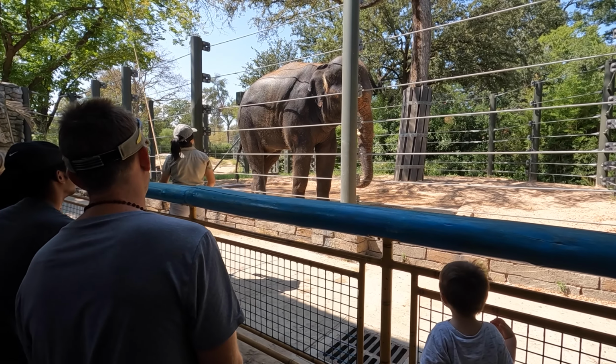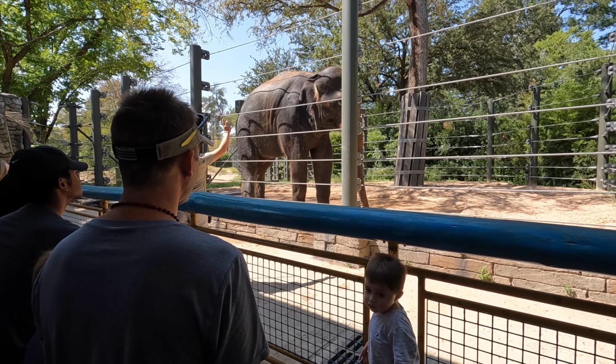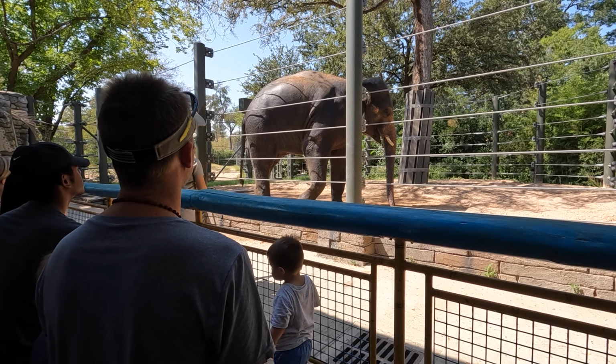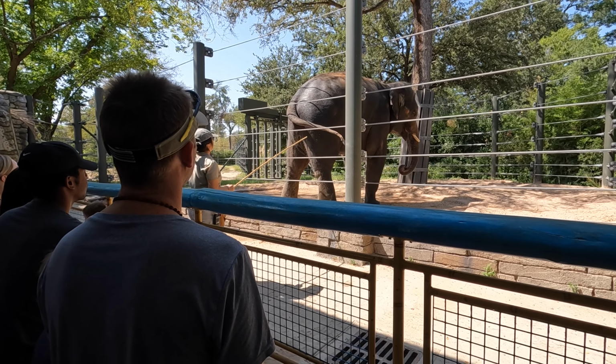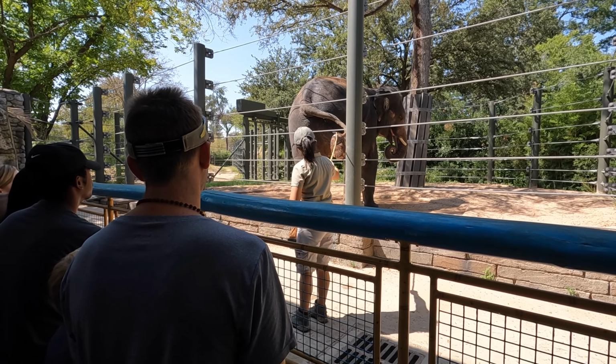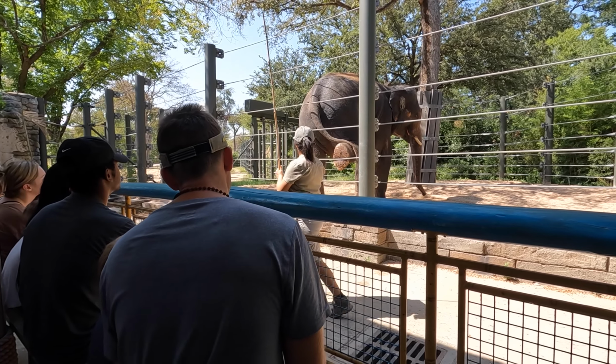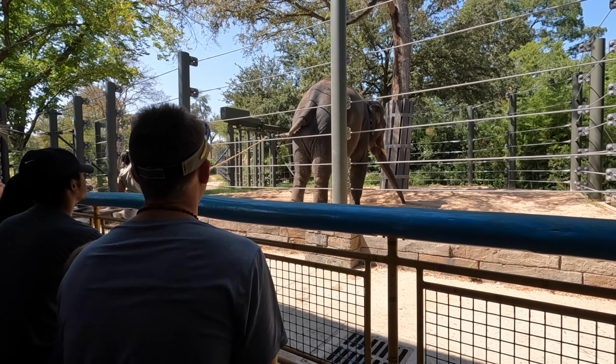So what Abby's going to demonstrate now is some of the training and the behaviors that we have these guys do. This is stuff we do with them on a daily basis. It's called husbandry training, husbandry behaviors. These are behaviors that help us take care of these guys. Bowie here weighs a little over 6,000 pounds.